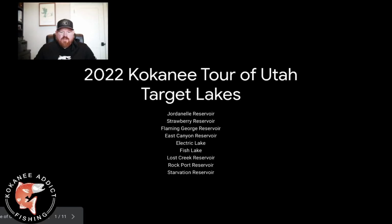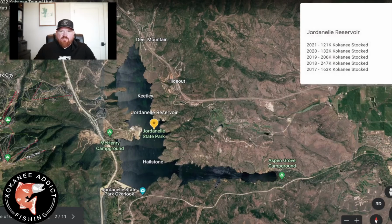So the first lake on our list is Jordanelle Reservoir. If you look at the stocking information on the side there, you can see that since 2017, it's been fairly regularly stocked with right around 163,000 kokanee in 2017. 2018 and 2019, we were up in the 200,000s, and then recently 2020 and 2021, a little bit over 100,000 kokanee stocked. So it has been stocked fairly well over the last few years.